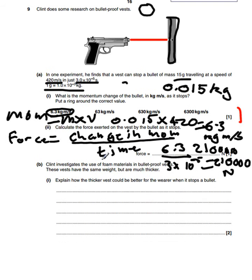So Clint investigates the use of foam material in bulletproof vests. Both vests have the same weight but are much thicker. Explain how the thicker vest could be better for the wearer when it stops the bullet. So let's take a look at what answers we could have got, and there's 3 possible points that we could make, and if we've got 2 of those 3, then we get both of those marks. So first of all, one of our options is we need to say the bullet can travel further before it stops. So thicker vest travels further before it stops.